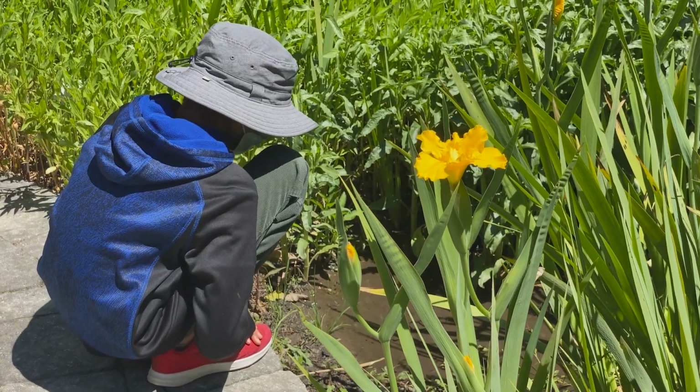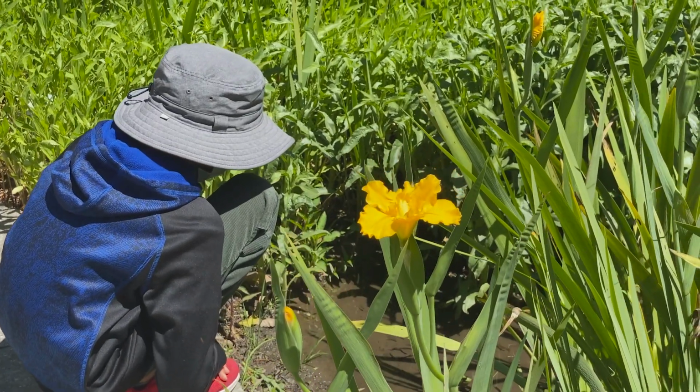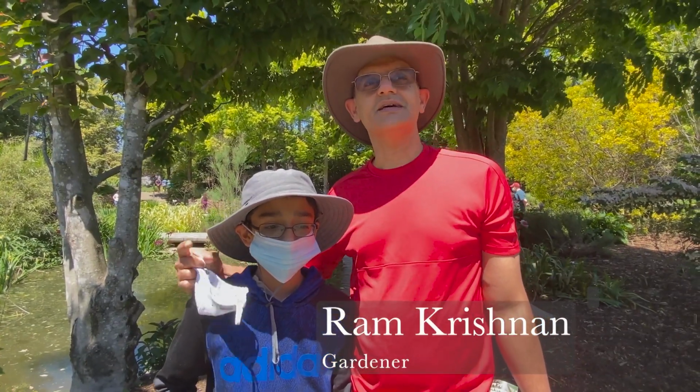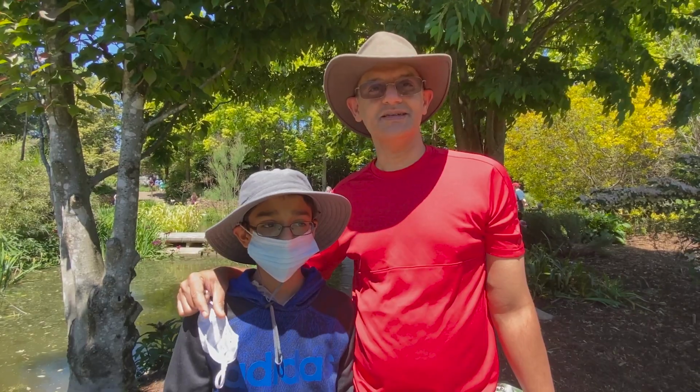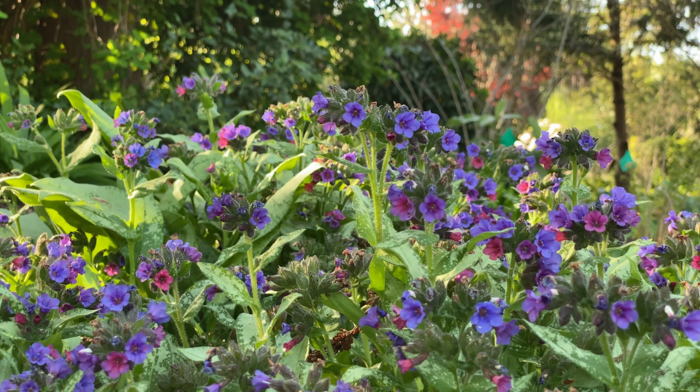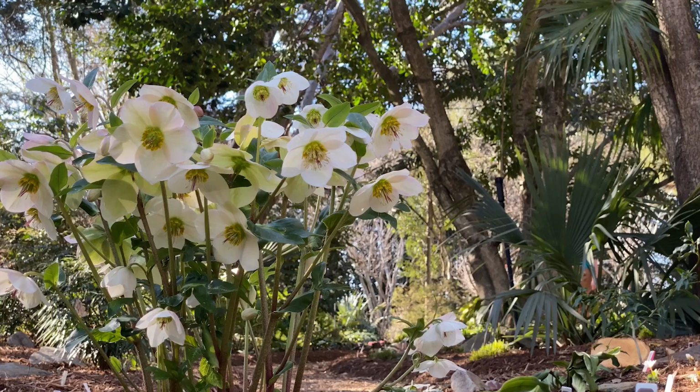I've been coming here since last year, and whenever it's open, because it's seasonal and it's good to see the different kinds of flowers for each specific season. So right now spring is quite in bloom, but I'm looking forward to coming back in summer to see the summer blooms. It's extraordinary.